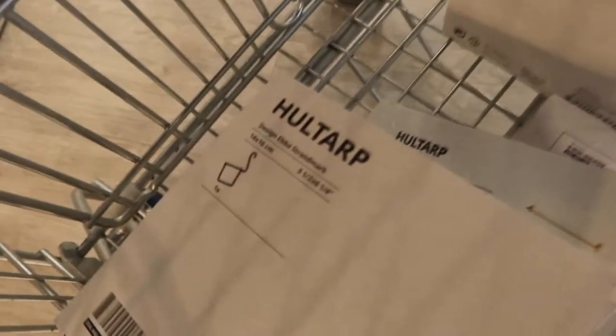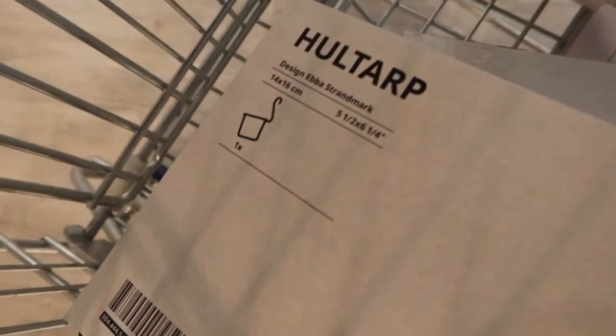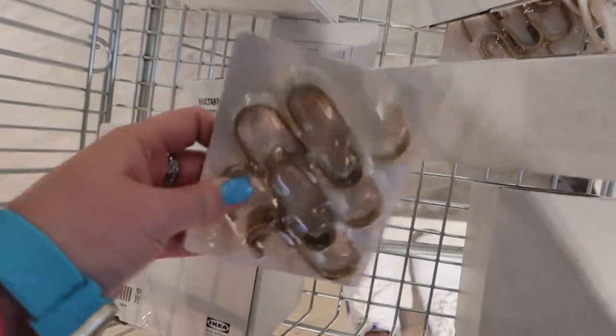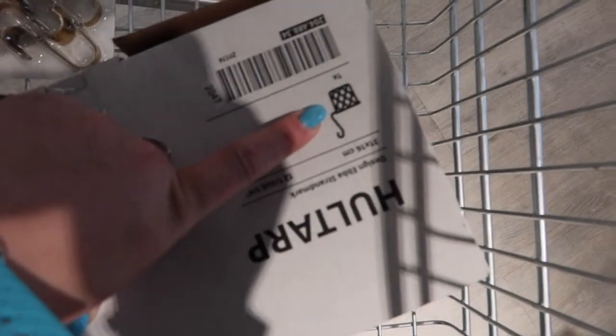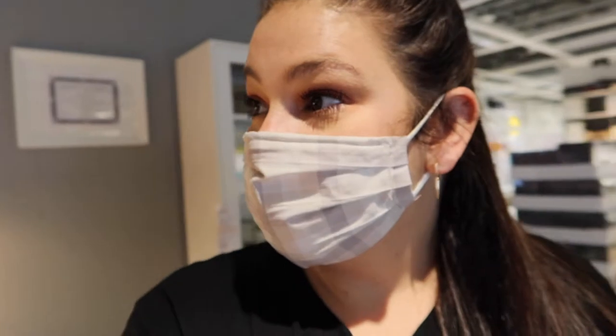So I grabbed a black little container, two of those. Three packs of these gold hooks. I've got a long and a short rail. Got this bag for our fruits and veggies. And I got this that's really long to hang off of the rail for more fruits and veggies. We've been in here for an hour and we have barely made it to this store, though we just put stuff in our basket the first 5 minutes ago. That's cool.